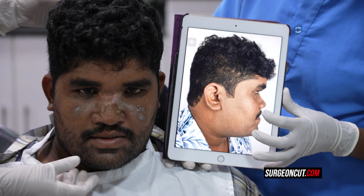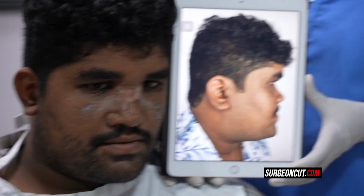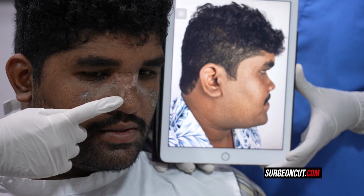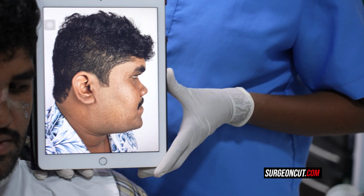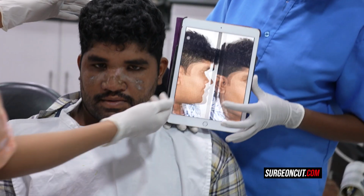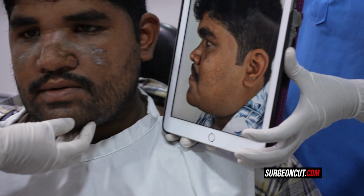Okay, just turn one side. You can even appreciate this view. Dorsal augmentation has been done right from the radix till the tip. Yes, a lot of swelling does exist. It will take a lot of time for it to come down because it was extensive reconstruction. Rib graft had to be harvested for him. From all the views we can appreciate. We can even appreciate the profile view on the right side.